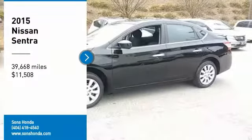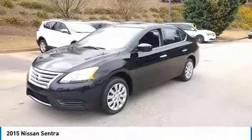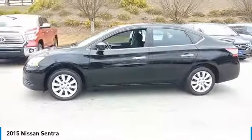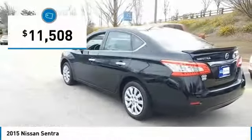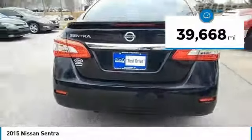Looking for the right vehicle? Check out the 2015 Sentra. With its spacious and versatile interior and stellar fuel efficiency, the Nissan Sentra is the obvious choice for anyone who wants to enjoy a stylish and comfortable ride and is priced below $15,000. This vehicle has less than 40,000 miles.